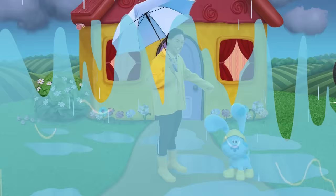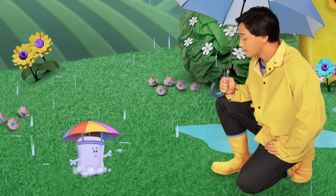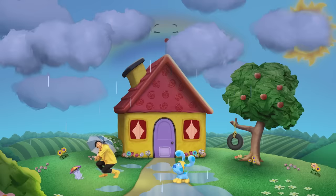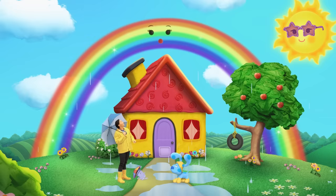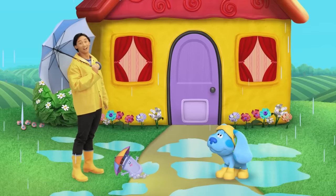Whoa. Hi, Slippery. Want to play in the rain with us? Maybe later. I still haven't seen a real rainbow. Raindrops, sunlight and reflections. Whoa! Rainbow! Hey, sweetie. You must be Slippery. I'm Rainbow. And you are awesome! You got that right. And so are you. Aw, thank you. Best rainy day ever!